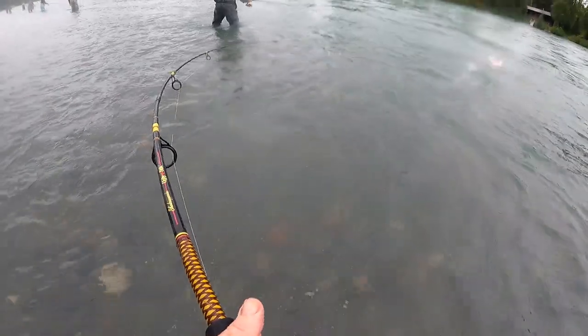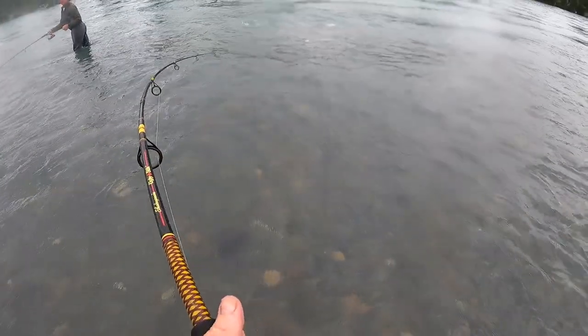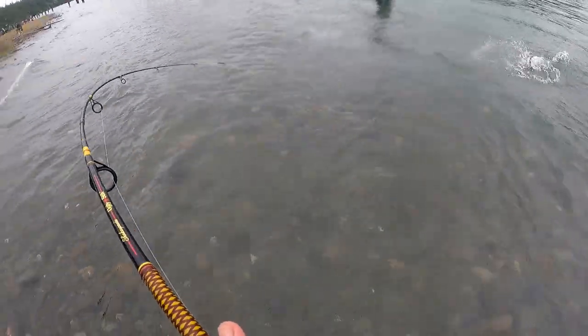What's going on here? Foul hook though. Scotty, don't be backing up too much. Huh? Don't be backing up too much. Push me right out of here.